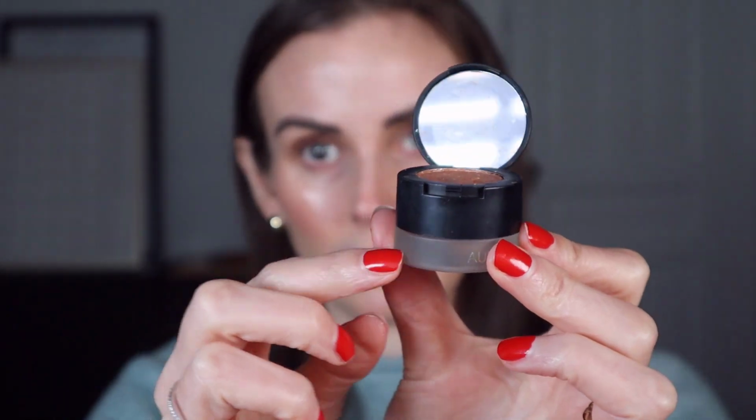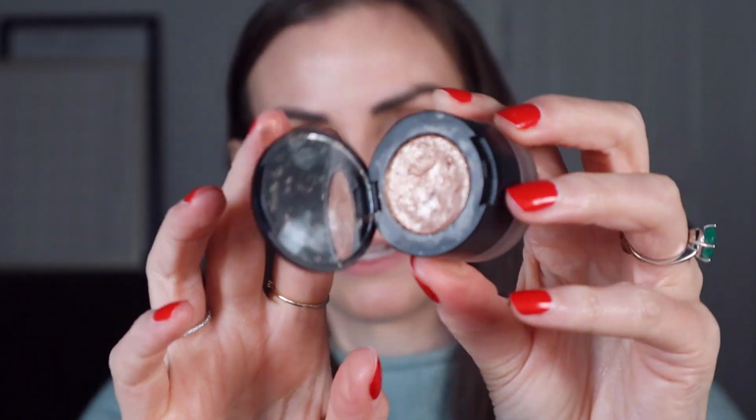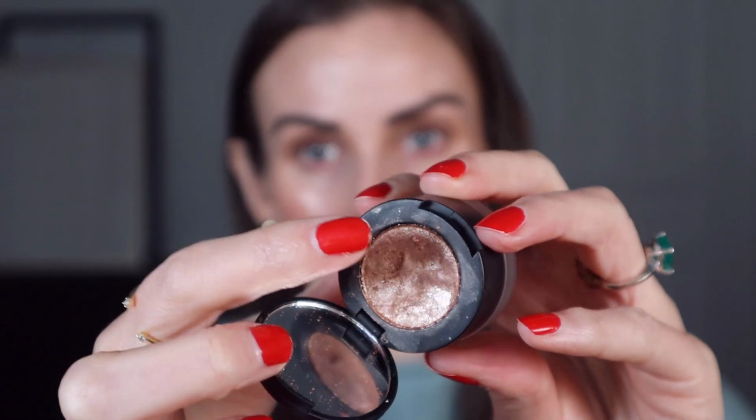You can see, this is the top. It's got a cool package. This is the cream, this is the powder. But this was a hard pan forever. So not something I would repurchase, especially because it's quite pricey.